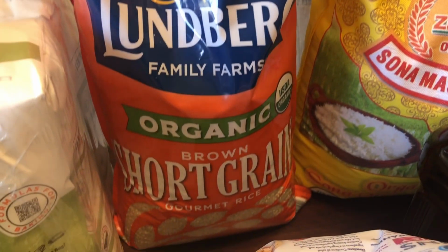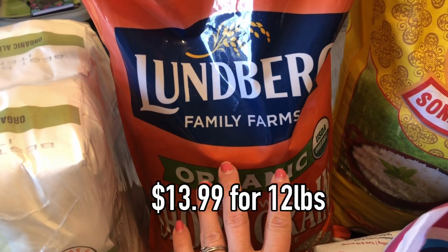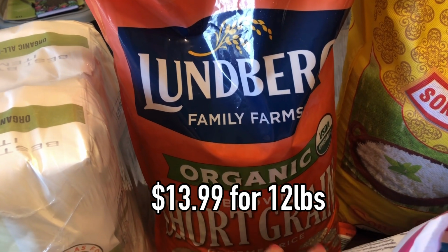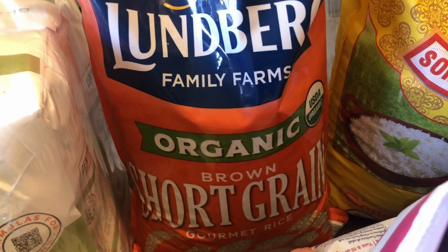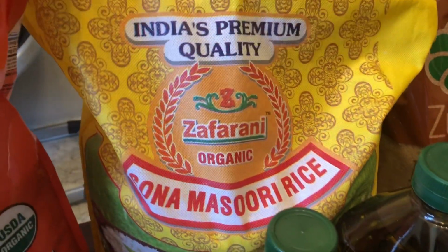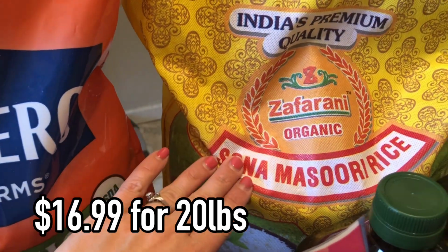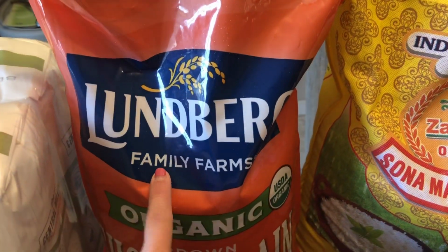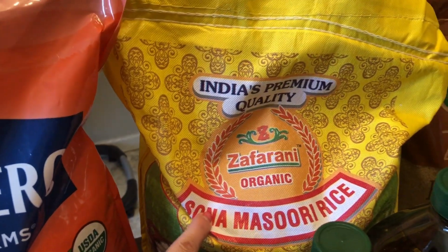Then back here, I was running out of both brown rice and white rice. So this one here, this particular farm is in California and is shown to be lower in like arsenic than most other brown rices. So I went ahead and got that one. And then this is like an Indian style rice, Sona Masuri. We really like it. This is a really quick cooking rice. When I don't have the hour that it takes to cook this rice, for a quick meal, I do like to have white rice on hand as well.